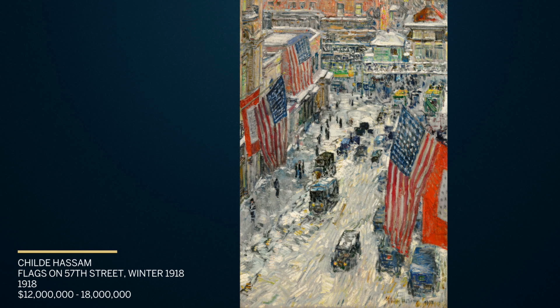But let's go back to the painting that really is the subject of our conversation here. Flags on 57th Street, Winter 1918 really stands out among the series. David, what makes it so special? Well, I would give you a few things. First, let me give you the historical context. The winter of 1918, January, February of 1918, was one of the coldest, if not the coldest winter on record in the Northeast. And many people were suffering hardships and privation during that winter.